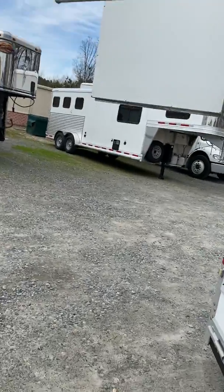Again, this is a 2005, I misspoke in the beginning, 2005 Sundowner 2-horse gooseneck in exceptional used condition.